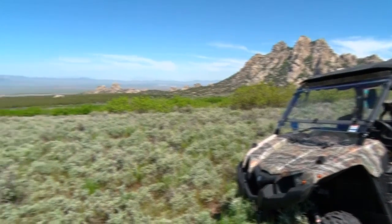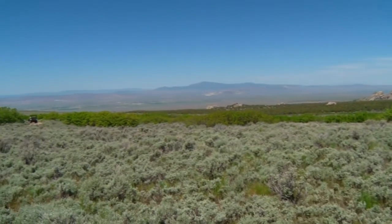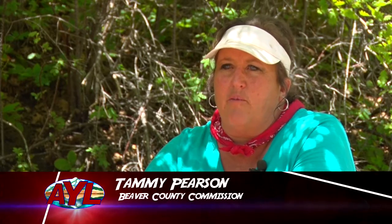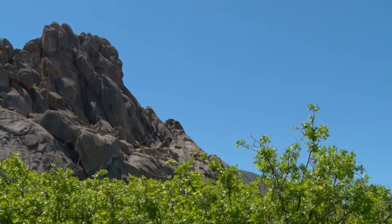Four-wheel drive's always good in Beaver County. You can come see the wild horses, you can see elk, you can see the mountain goats up on top of the Tushers, up on top of Beaver Mountain. There's a rock just further up the road, and here again you have to use your imagination, but it's more obvious if you take a photograph of it, but it looks like Simba the lion, I think.